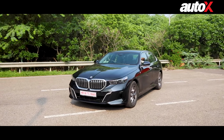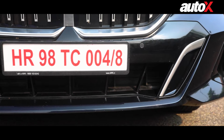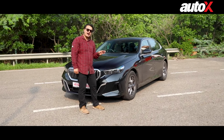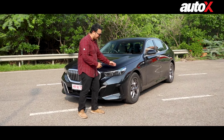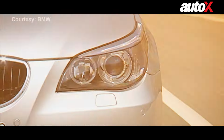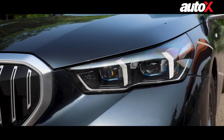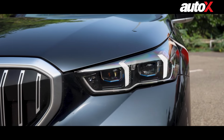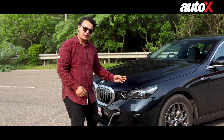Other than that, you still get a sporty bumper, as you can see, and we have to talk about the lights. Now, I really like how they've sort of gone back to the older 5 Series where the lights would just point up, if you know what I mean. That's the kind of look that has come back again. But what's different is the DRL signature. Gone are those circular elements, and now it's all vertical.